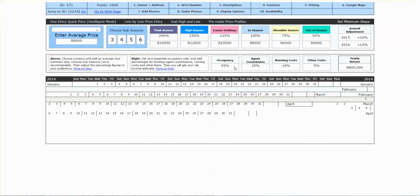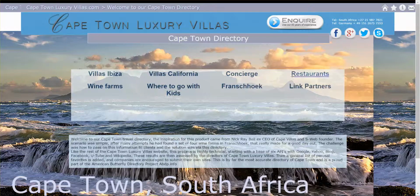And it automatically spits out a price, and one can adjust for per year, etc. One can change the occupancy. This bit at the bottom hasn't been finished yet. So this is a work in progress. We haven't worked on this for over a year, but it's basically a CMS for owners to update their own information.